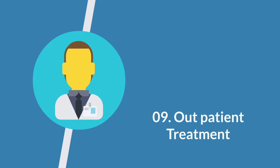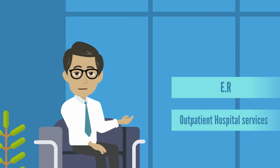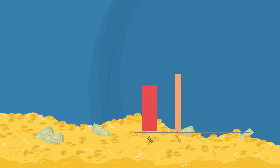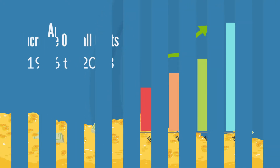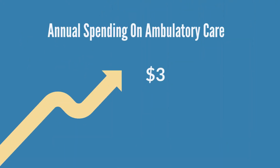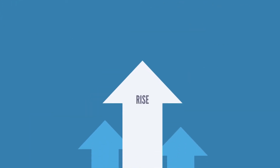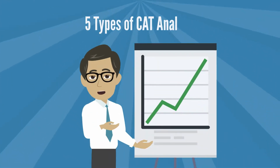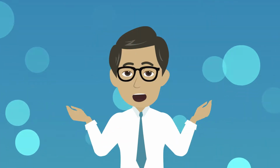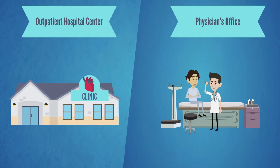9. Outpatient treatment. Spending on ambulatory care, which includes ER and outpatient hospital services, is also a considerable reason for increased overall costs. From 1996 to 2013, the annual spending on ambulatory care rose from $381.5 billion to $706.4 billion, a rise of about $324 billion that was higher than any of the other 5 types of care analyzed. There is also a significant difference between a procedure performed at an outpatient hospital center and performed at a physician's office.